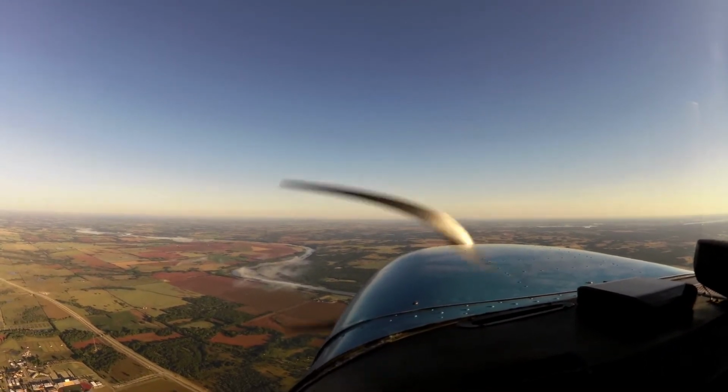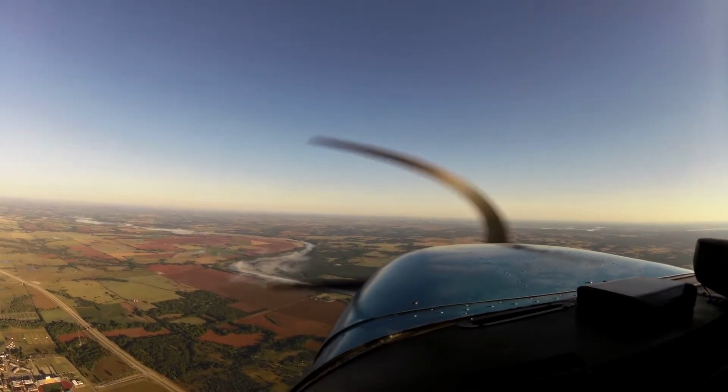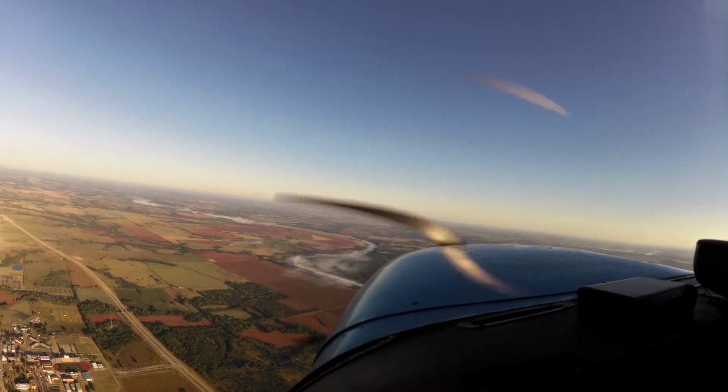Here, 125 Bravo Kilo, Oak City approach, roger, expect the visual approach. All right, let's do a left turn heading 180. Care 125 Bravo Kilo, turn left heading 050, vector visual approach.